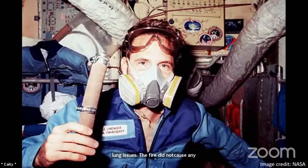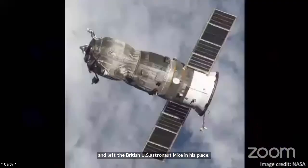Linenger's time aboard ended in May. The space shuttle docked. It took Linenger off the space station and left British-US astronaut Mike Foale in his place. So now Tsibliev and Lazutkin were up there with a different guy, a different American, Mike Foale. And in June, there was another really bad day.